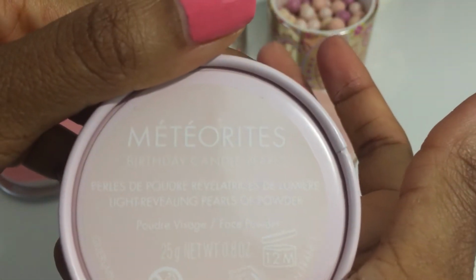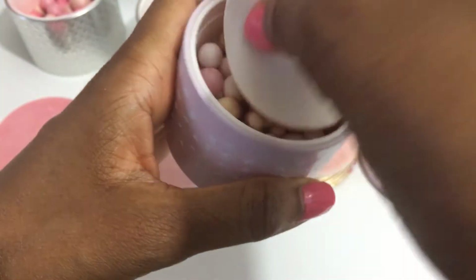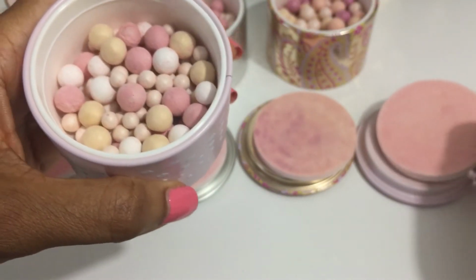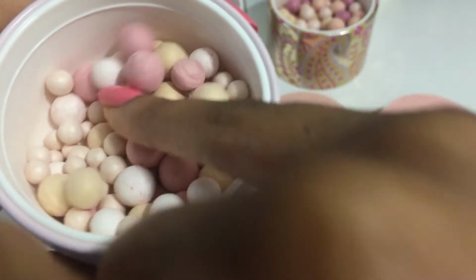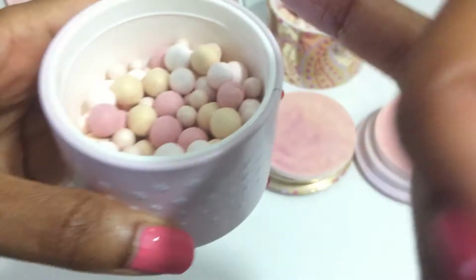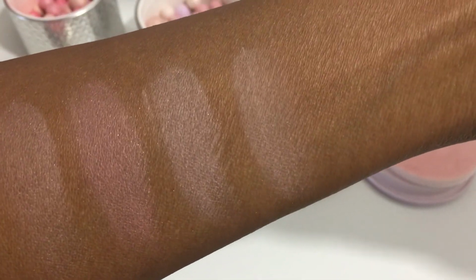I also have Birthday Candle pearls. Looks like I forgot to label this one, so I'm not sure when this one released. I think I was curious because I knew it had some pink pearls in there. Just looking at it, my guess is it will be more champagne toned than pink toned. Yeah, and it's also matte. It doesn't have that sparkle that the other Météorites have.